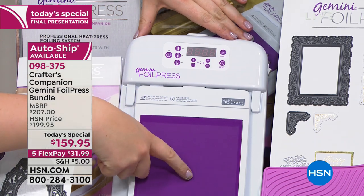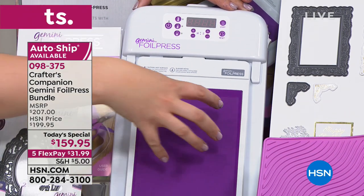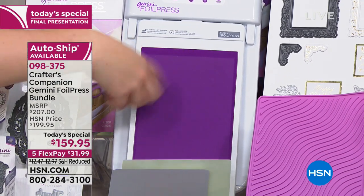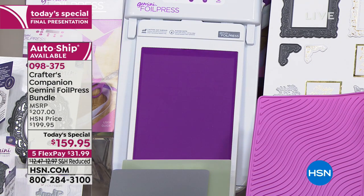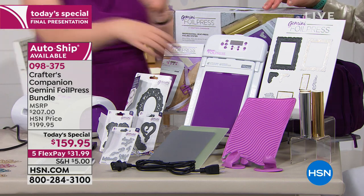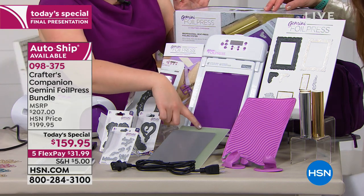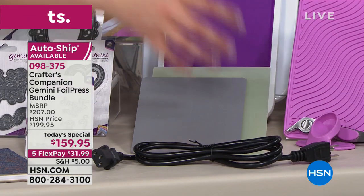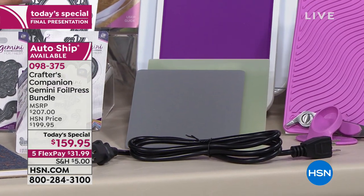Now, you get the actual foil plate as well. We do have extra ones of the plates, so if you wanted to have one where you're working with it, one where you're swapping out with it. I've got one here, look, here's the base. You're going to be able to work on this, and switch out the plate. Beautiful. You get your heating top plate. You're also going to get the metal. This is when you want to convert it to do with your cut and embossed dies.